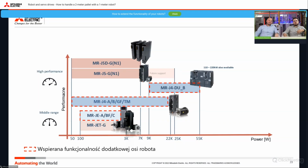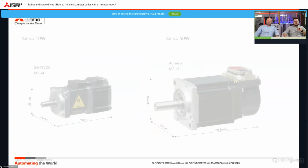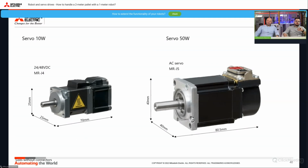What is important here is that currently the SSCNET version is supported by the J4 and GE series, so those lines we can connect directly to the motor. And as you can see, the available power range is very big. One more comment about the latest series: the J5 version with SSCNET will also be available soon. About the motors, we can support motors from the smallest ones with flange 25, with a power range from 10 to 30 watts. Another small motor flange is 40 millimeters square. Such motors range in power from 50 watts to even 150.